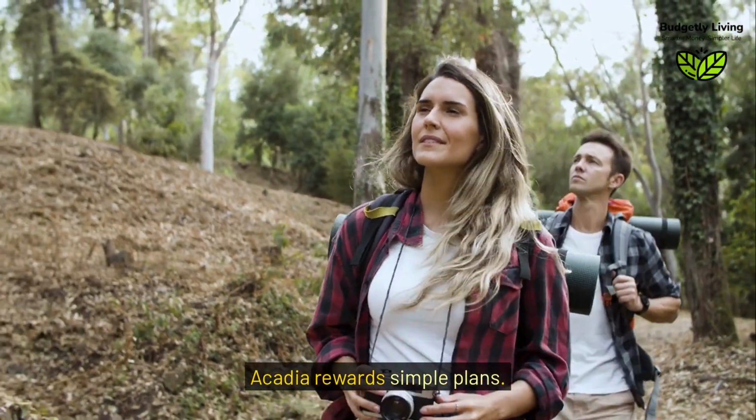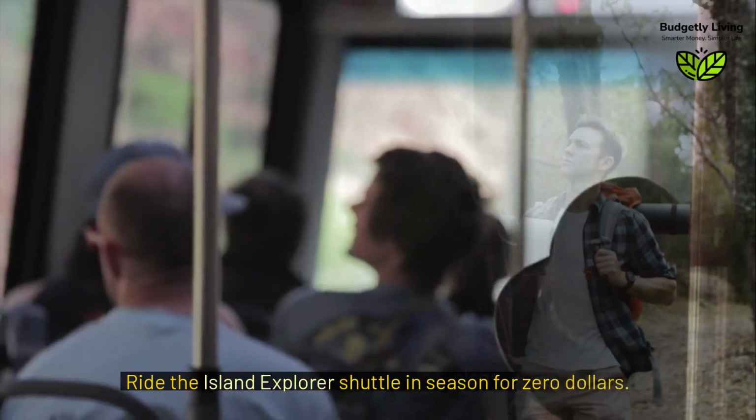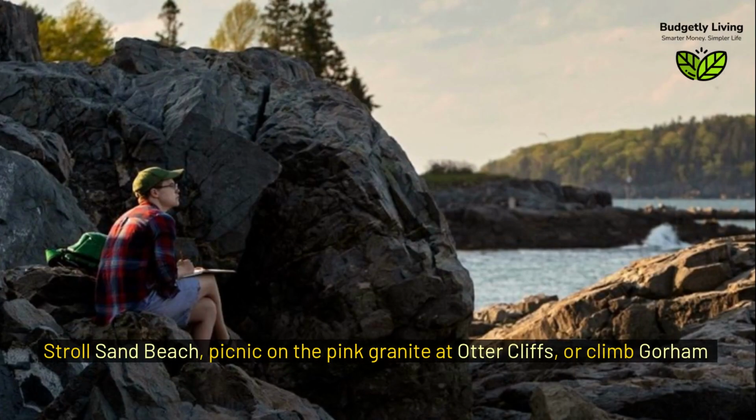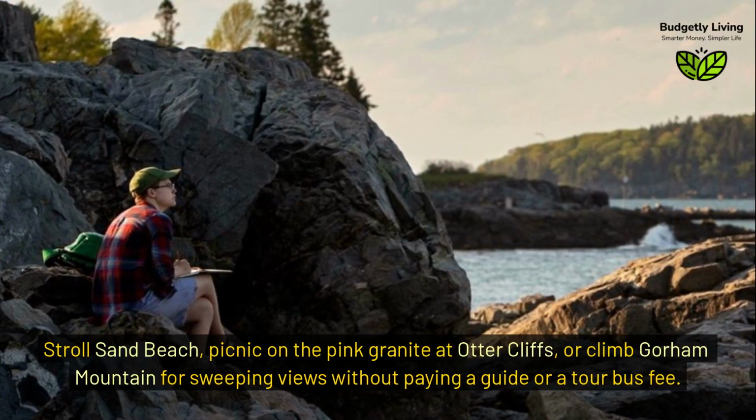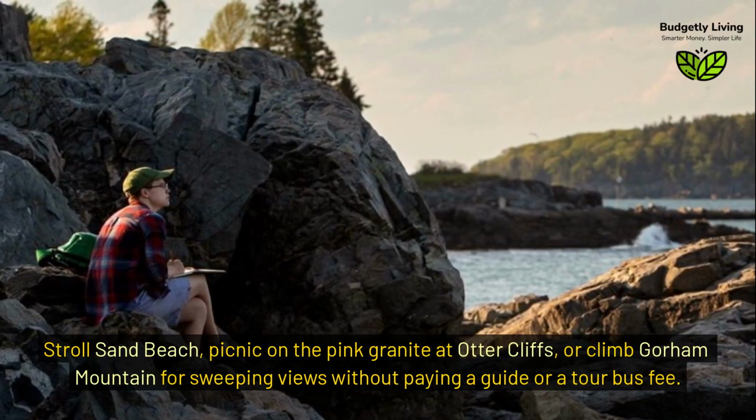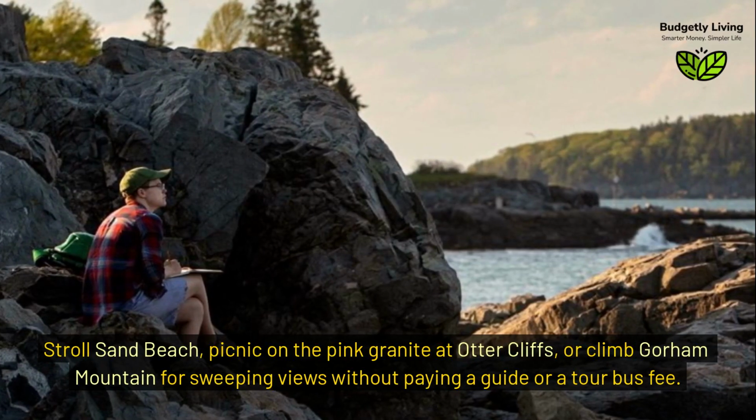Acadia rewards simple plans. Ride the Island Explorer shuttle in season for $0. Stroll Sand Beach, picnic on the pink granite at Otter Cliffs, or climb Gorham Mountain for sweeping views without paying a guide or a tour bus fee.